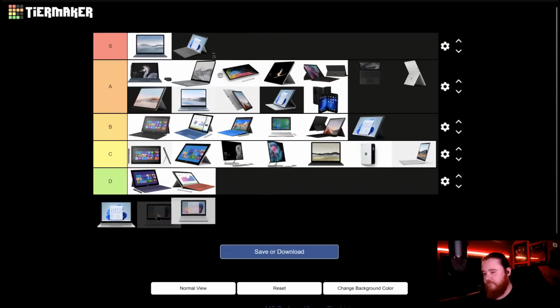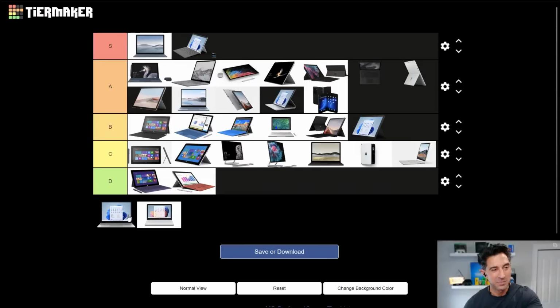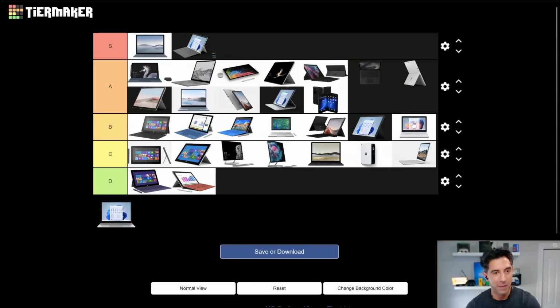Surface Laptop SE. Dan, you're the only one who's really touched one of these. Out of all the rankings, just real quick, what do you think it is? I give it a B, I guess. Maybe an A. Again, it's a super quality, very budget laptop that has high repairability, and they really designed it for teachers and schools. So I give it an A. Okay. Yeah, and it's a great keyboard.